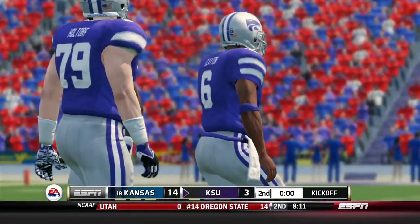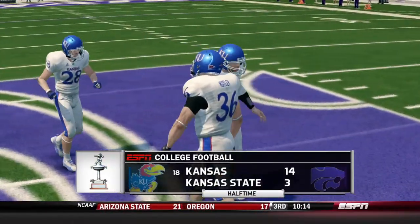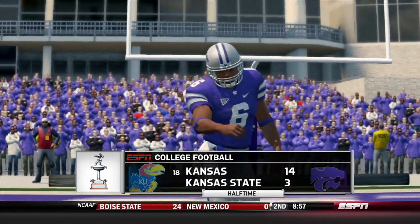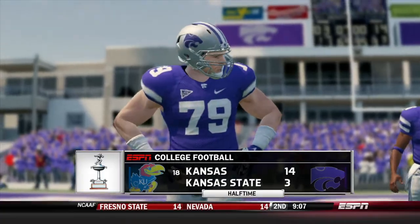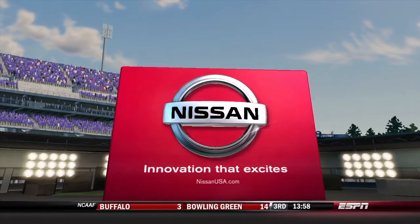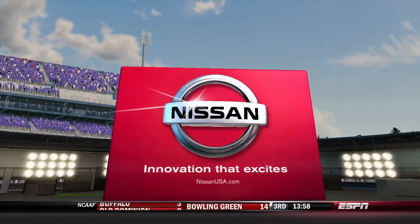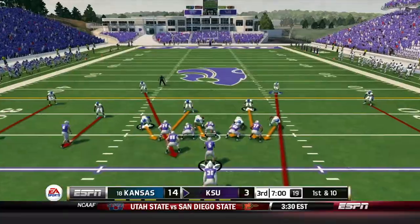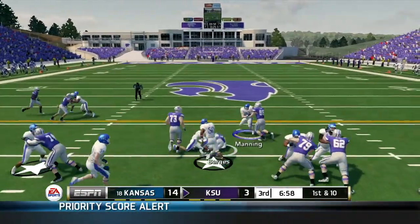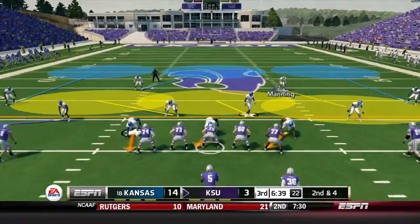We really dodged a few bullets there. We dodged the 1st and goal from about the 6-yard line, and we get 2 sacks and a tackle for a loss by Alex Manning. That only forces them to a field goal, then a missed field goal there in the first quarter. And we take a 14-3 lead heading into the half. I will take that every single time, especially against our rivals, the Kansas State Wildcats. They're going to start with the ball here, though. Trying to make it a one-possession game here early on in the second half, that would go a long way for Kansas State.